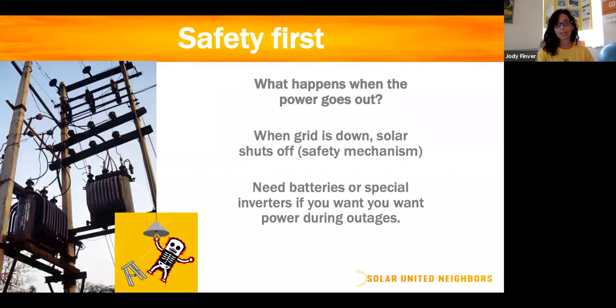So with this presentation, we're talking about what happens when the grid goes down, because these are grid-tied solar arrays. When the grid goes down, panels are going to shut off automatically. It's a safety mechanism. It's not an evil conspiracy from utility companies. If you want an array to function during a grid outage, you need special inverters or you need battery backup, because we do not want to be feeding live electricity into the grid while there are utility workers out there restoring power to the neighborhoods, because you can electrocute them.